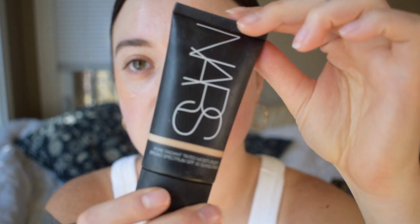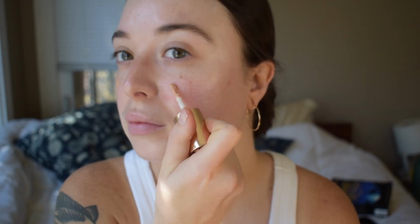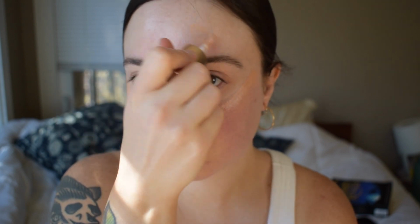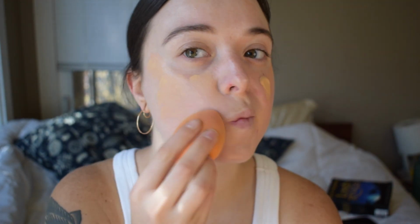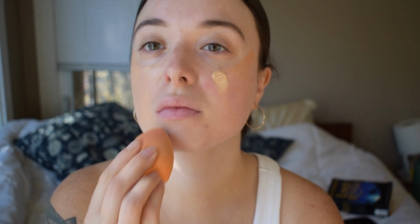Nars Tinted Moisturizer mixed with the Charlotte Tilbury Hollywood Flawless Filter. I wear the shade Alaska, which is Light 2 in the Nars in the summertime. It's this beautiful neutral golden undertone that matches me perfectly once I start getting more color to my skin. And then my summertime shade that I really like, because not only will it match my skin if I spread it out, but it'll also highlight if I need it to do that, is the shade 3 in the Charlotte Tilbury.